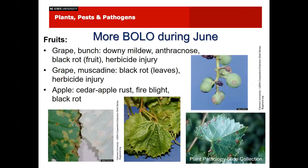Very quickly, some of the bolos to look for. I put in some grape slides here for Mark. The details, if you want them, are back in October of 2015.